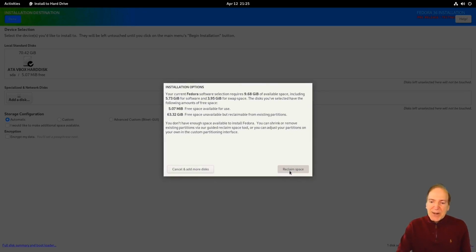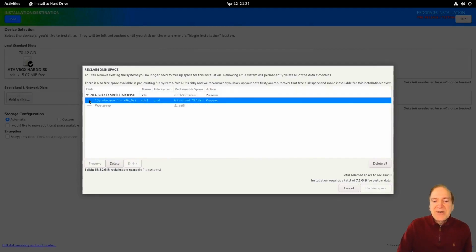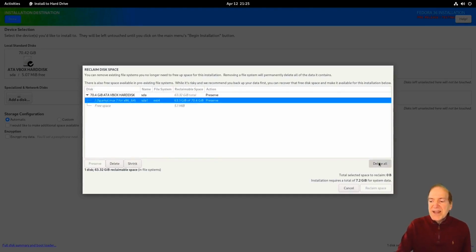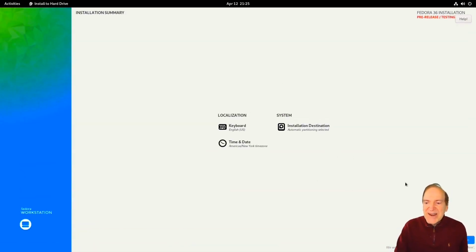So I'm going to click reclaim space, and this can be confusing to people that aren't familiar with this installer. So now we have a layout of our drive. What I want to do here is delete the space on here first. So I just come over here and hit delete all, and then that frees it up. Now I can hit reclaim space, and there we go. Now it's gone ahead and prepared that for us.